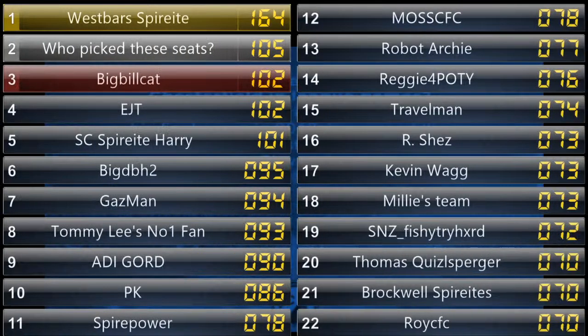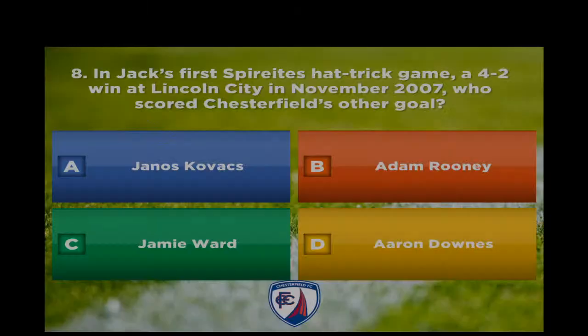So how does that change things at the top? Well, Westbar Sparite still there with a commanding lead at the moment. Who picked these seats in second? Big Bill Cat third, EJT, SC Sparite Harry, Big DBH2, Gazman, Tommy Lee's #1 fan, ADI Gord, and PK. That's the top 10 so far.